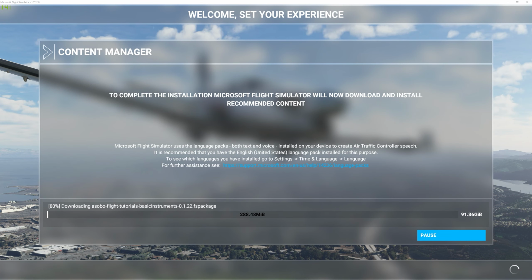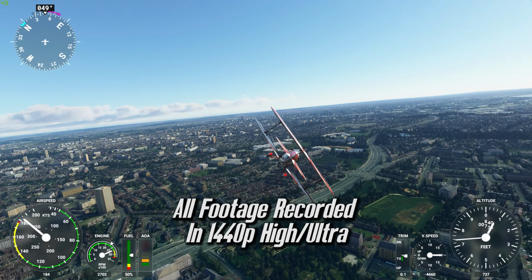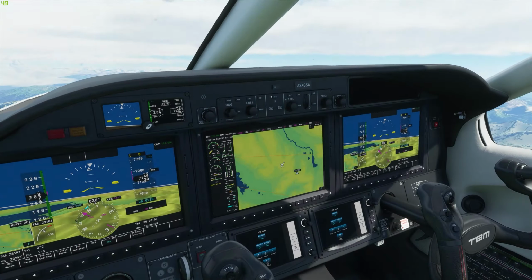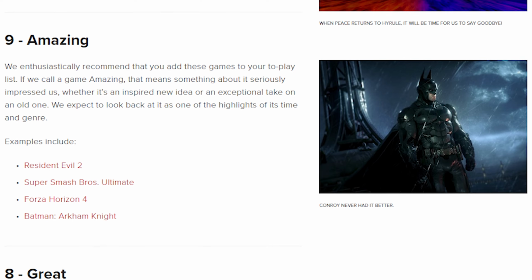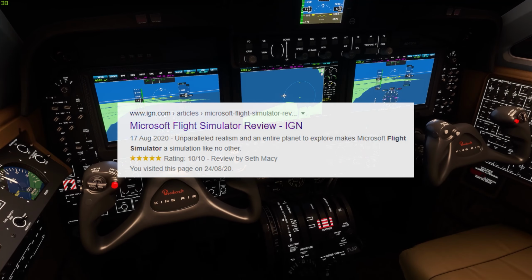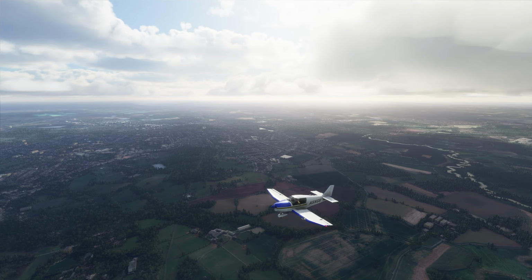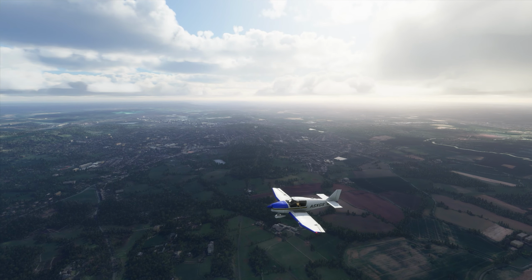My initial impression of this game was really not a positive one at all. After watching countless reviews from the publications before the release of the game, I went into Flight Simulator expecting a flawless experience from start to finish. We can all argue over IGN's review scores and their meanings, but when you give a game a 10 out of 10, that basically says to me it has no problems whatsoever and you are in for a perfect experience.